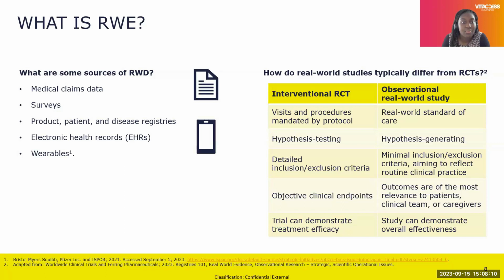So as you can see, or as you will know, randomized control trials are characterized by patient visits and procedures that are mandated by protocols. So patients often go into a site and data is collected about them there. Whereas a real world study aims to reflect real world standard of care. So although it will follow a protocol, it will be reflective of the clinical practice regarding the condition that it's relating to. RCTs tend to be hypothesis testing, whereas real-world studies tend to be hypothesis generating. So based on the data that comes out of them, hypotheses can be formed, and the research questions tend to be more open.